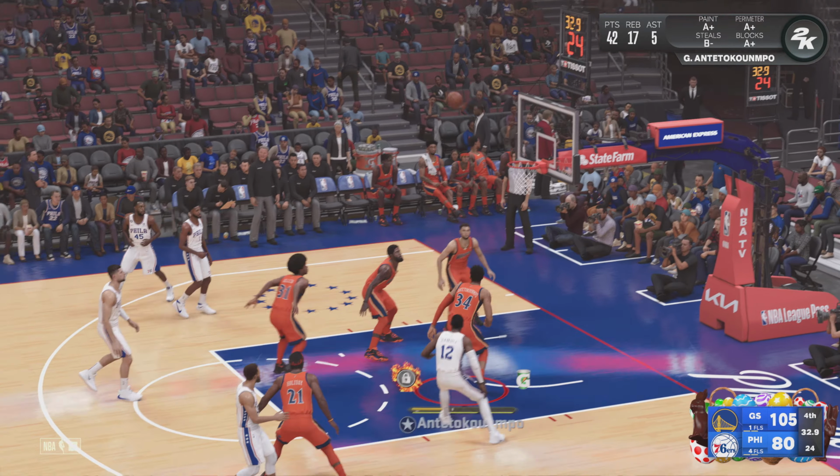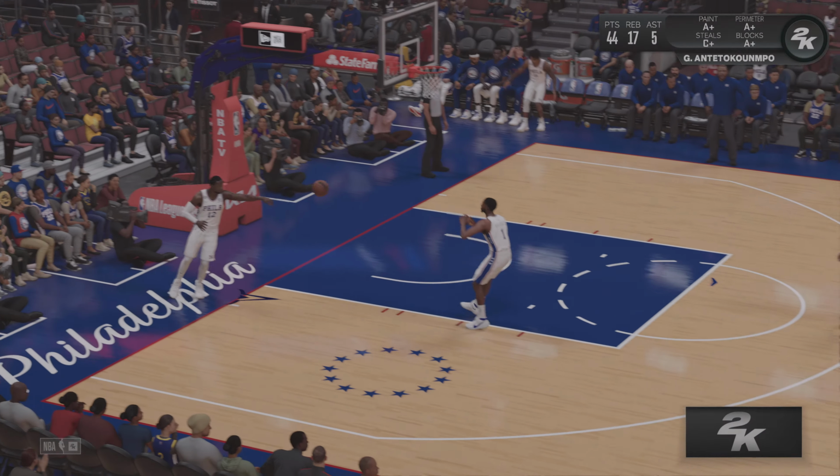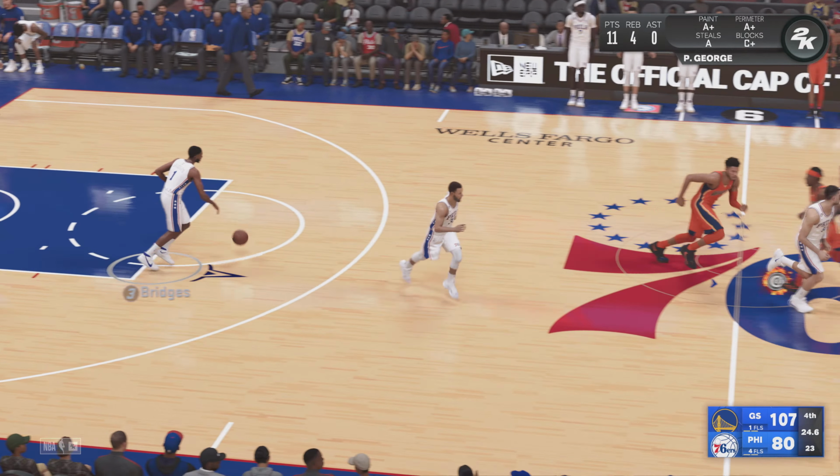Now 8 seconds separating the two clocks. There's the drive and the slam dunk by Antetokounmpo. And credit the whole team. It was a focused, concerted effort to put this one away. Yeah, what a time to put the hammer down. Any hope of a comeback diminished.